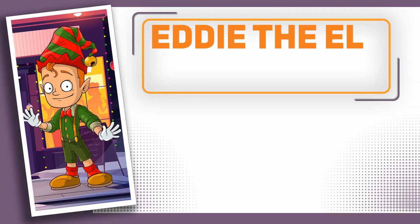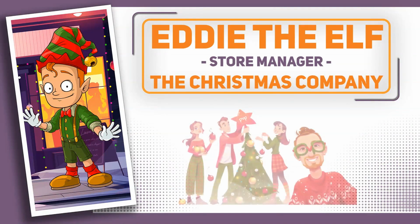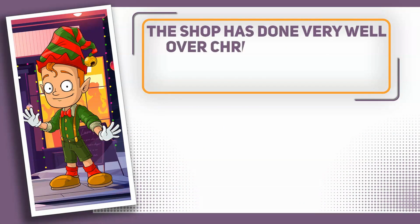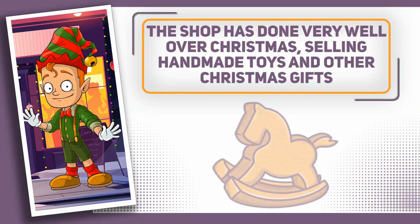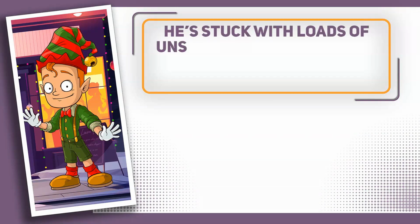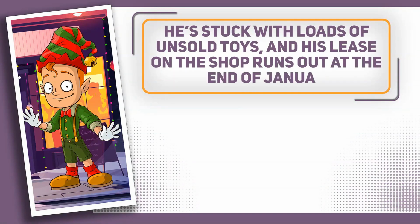This is Eddie the Elf. Eddie has been managing a Christmas shop in a major shopping centre in London. The shop has done very well over Christmas, selling handmade toys and other Christmas gifts. However, Eddie has a problem. He's stuck with loads of unsold toys and his lease on the shop runs out at the end of January.